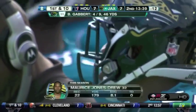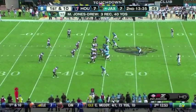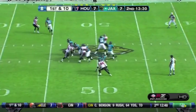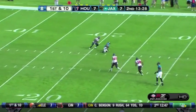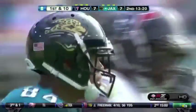Catch and run. Sets up a first and 10 for Jacksonville in Houston territory. Kevin Harlan, Solomon Wilcox on the play by a little breather there. Montel Owens is in the backfield for Blaine Gabbert on first and 10. Oh, and he's got his receiver right there. That's Cecil Shorts. Hit and brought down by Jonathan Joseph. 25-yard strike to the 19 of Houston.